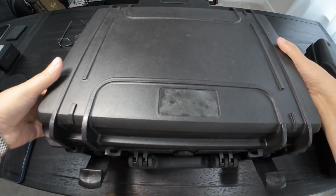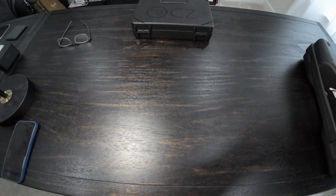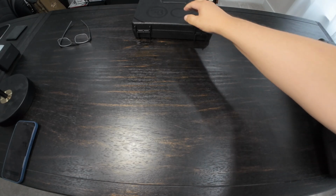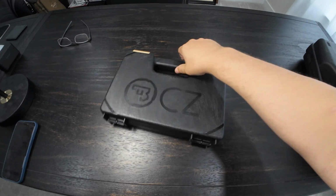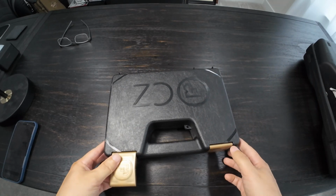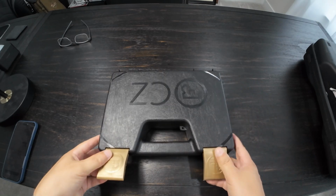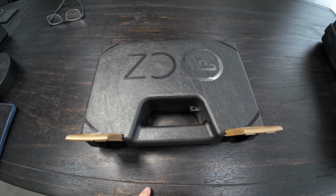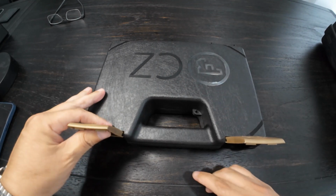So it may not be that big of a deal to you. If you are going to be traveling with one pistol, you probably just want to use this one. So going back to the hard case, nowadays you might get a piece of cardboard. Even if you spend $2,000 on a firearm, it's quite possible you might get that. But again, for me, it really doesn't matter.